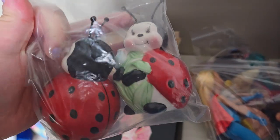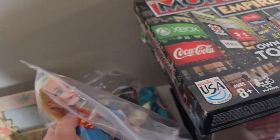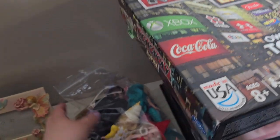I did end up getting the salt, pepper, and shaker. I found these on the way to check out. Super cute.